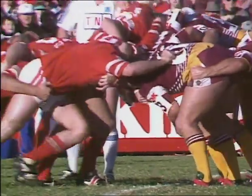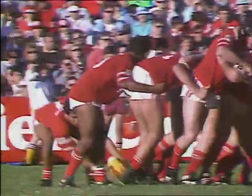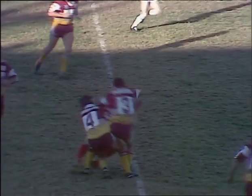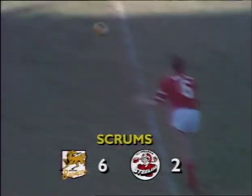Change coming up here in the Illawarra side, Tony. Yeah, Phil Tiernan in jersey number 40's come on, Bill, for Craig Teitzel. So the scrum packs down just inside Illawarra territory, and they win it against the feed. It comes across to Rodwell. Renoff coming at him. He puts him down. Tony Curry combines in the tackle also. So from the play, the ball back to Russell.